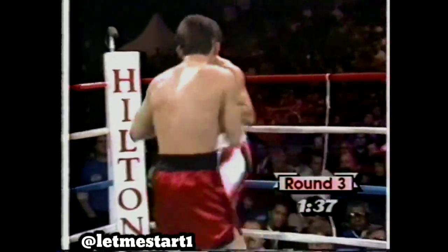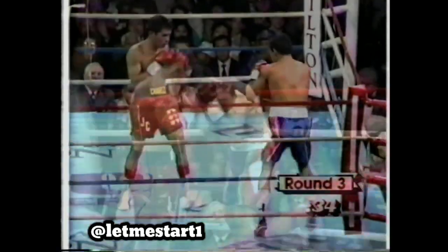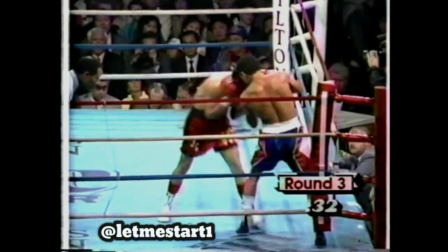There was a big left hand by Chavez. Trying to spend a lot of energy. Good right hand. Lowered shoulders. Right hand, a little overhead right. And an uppercut by Rosario. Punching it out, punching it out.